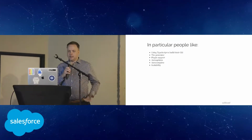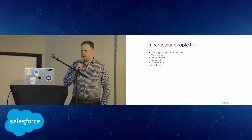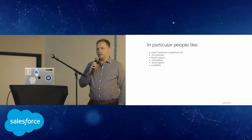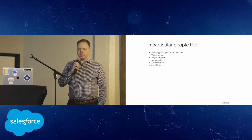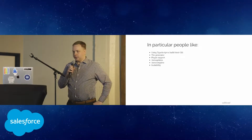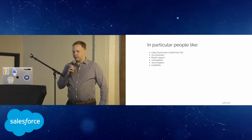People really like using TypeScript. I think that's one of the more surprising things about oclif. When I first wrote everything, I thought JavaScript would be about as popular as TypeScript, but I think it's probably 90% TypeScript. People really like using TypeScript to write CLIs. They really like the generator. It's really easy to get started building oclif projects.